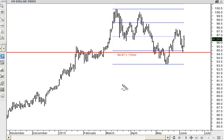So I've just drawn in the halfway point from here to here, and the next level of interest is just about the high of the day today. So price back up here, we'll monitor this in the pre-open, but price consolidating back above that level would put the dollar back into short-term strong price location. But this is encouraging, this support that we've seen right there. Dollar doesn't want to give up at the moment.